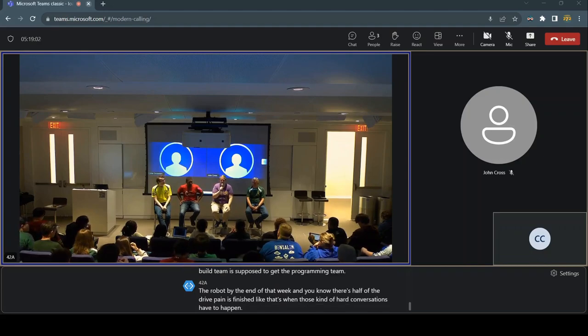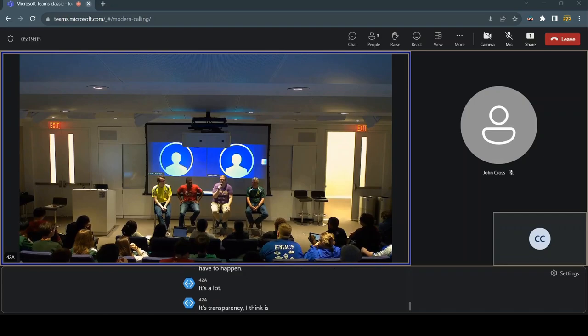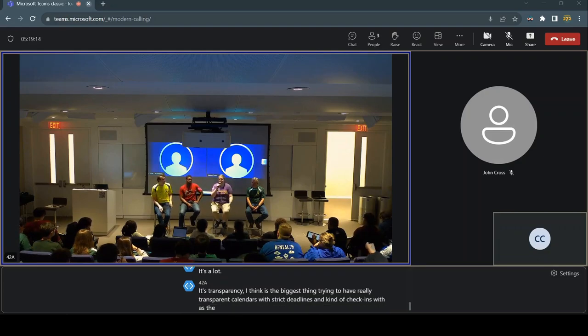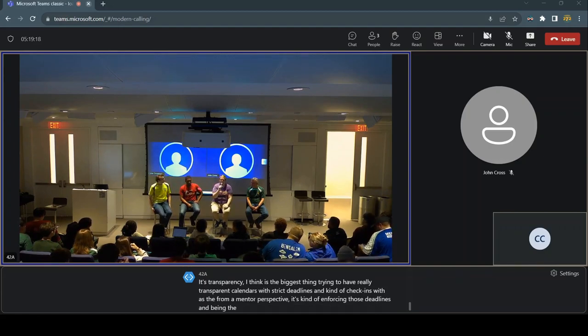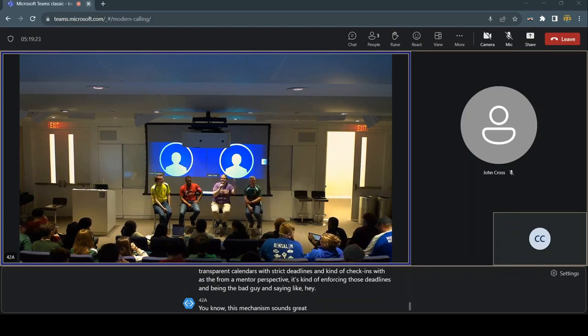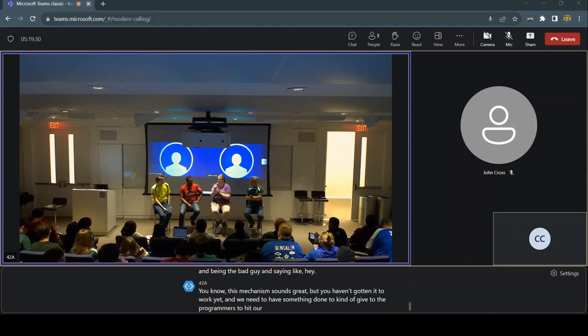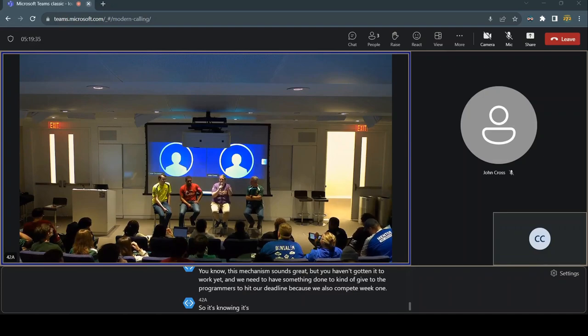It's transparency, I think, that's the biggest thing. Trying to have really transparent calendars with strict deadlines and check-ins. From a mentor perspective, it's enforcing those deadlines and being the bad guy and saying, hey, this mechanism sounds great, but you haven't gotten it to work yet, and we need to have something done to give to the programmers to hit our deadline, because we also compete week one. So it's walking that kind of fine line, I guess.